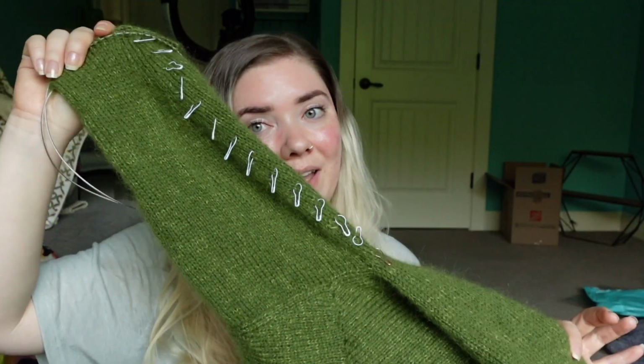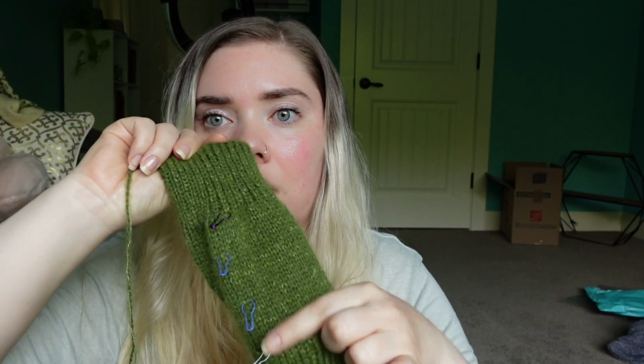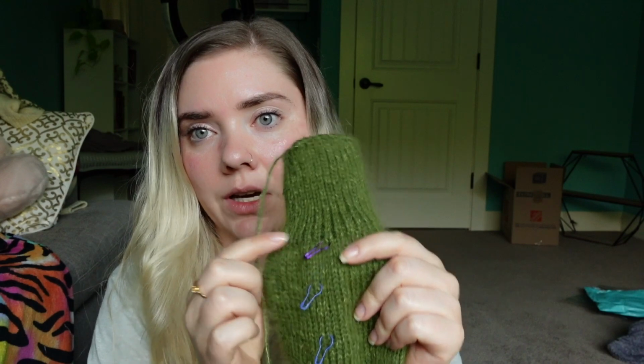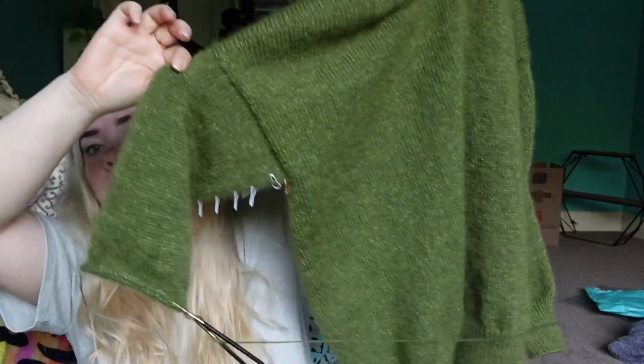This is where I'm at with the sleeve. I just finished the decreases. So now, oh my gosh, where did it go? For my first sleeve, after the decreases were done, I marked off every 10 rows so I could easily count, so that for my second sleeve, I don't have to measure. I just knit it the same amount of rows. Is that, can you even see?